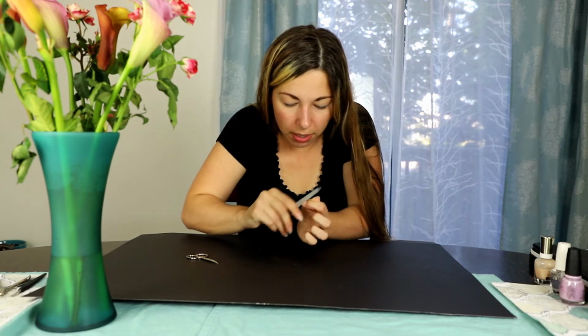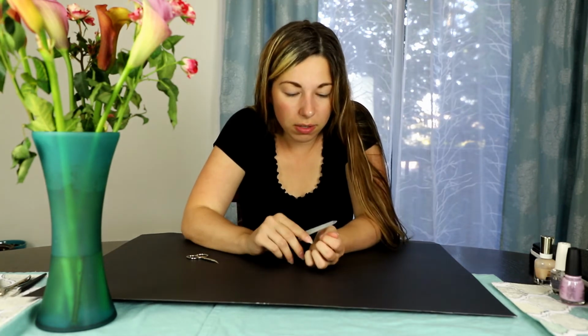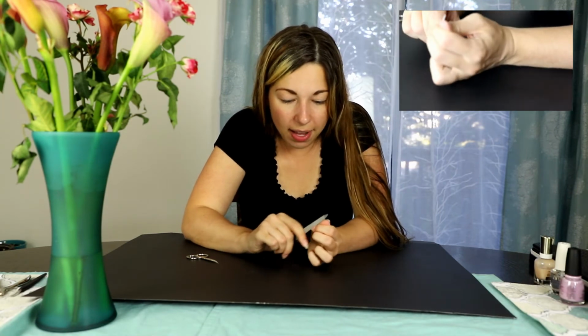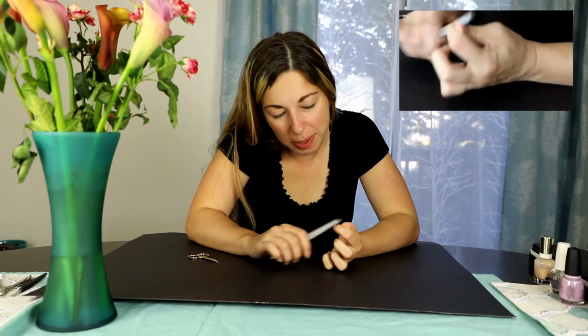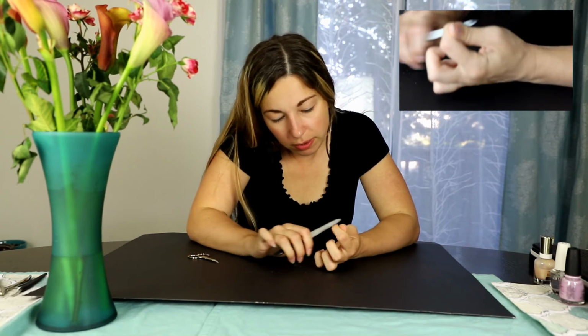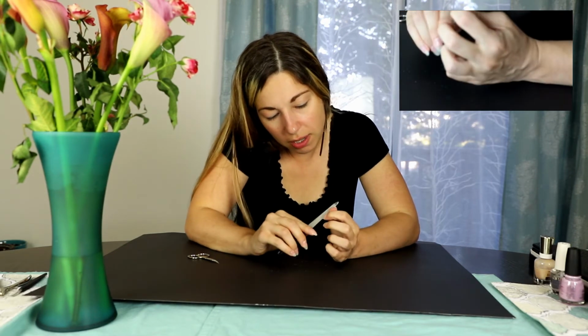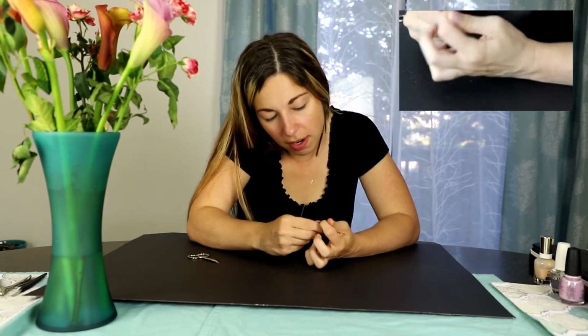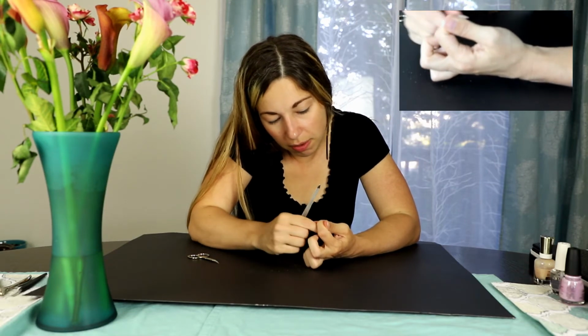So I do this pretty quick. I heard that the best method is to use a glass file. A manicure like this takes me about, I don't know, 15 to 20 minutes, depending. If I'm painting my nails as well that day, then longer, I guess. But I'm pretty quick though.